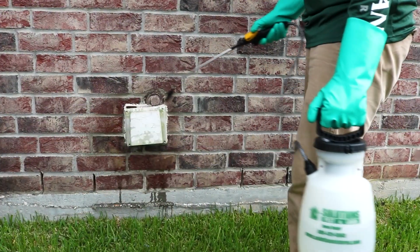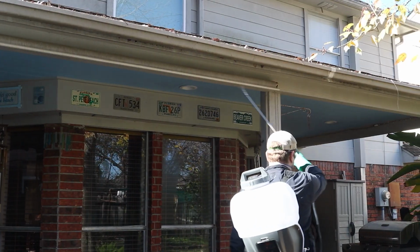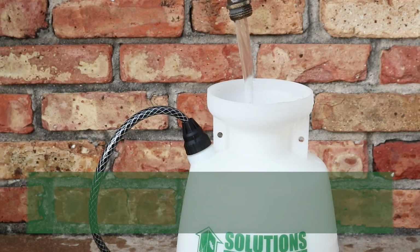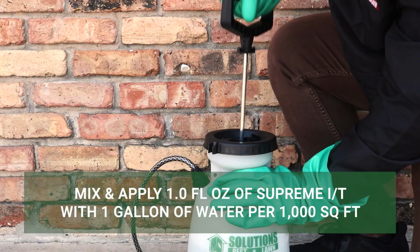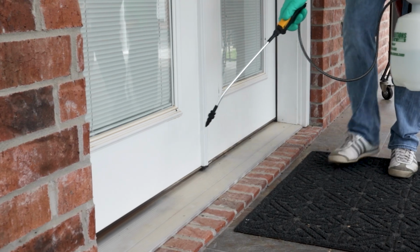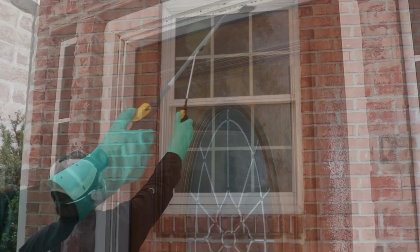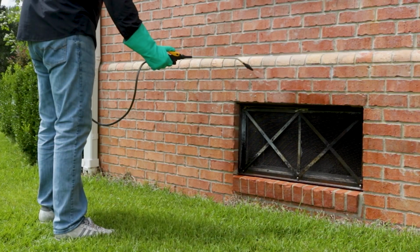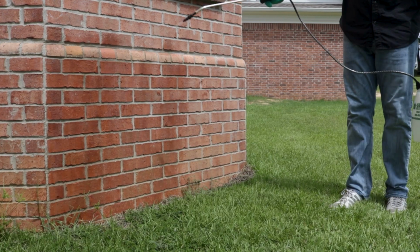For residential treatments, you can mix and apply your Supreme IT in a handheld sprayer or a backpack sprayer. Mix 1 fluid ounce of Supreme IT into 1 gallon of water to treat every 1,000 square feet. Conduct a perimeter application by spraying entry points like doors, windows, and other voids that ants can use to invade. Then spray your structure's outer perimeter 3 feet up the foundation and at most 10 feet out.